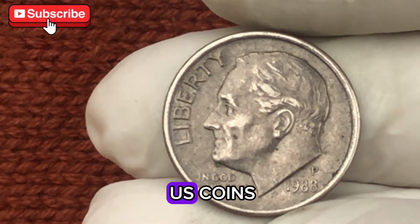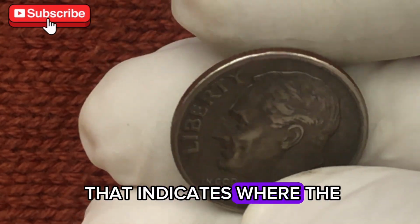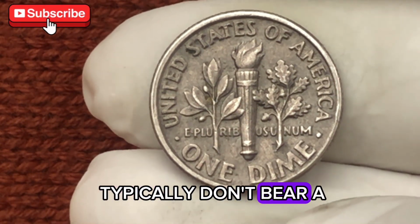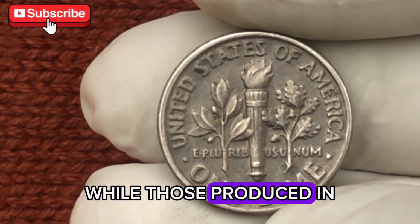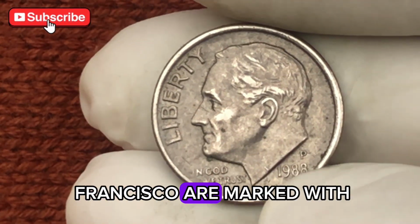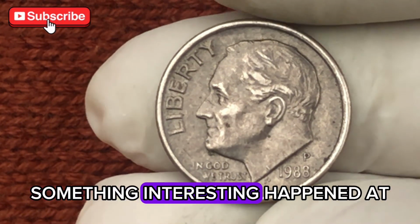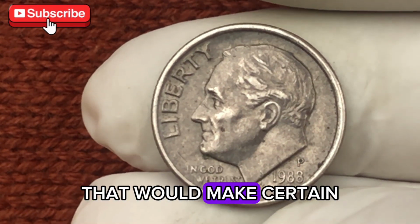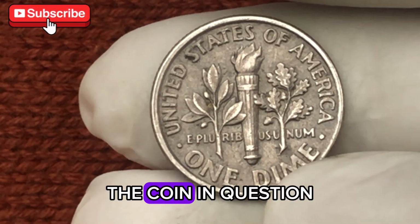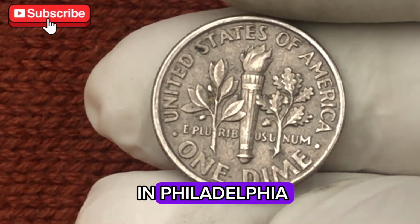The mint mark on U.S. coins, including the dime, is a crucial detail that indicates where the coin was produced. Coins minted in Philadelphia typically don't bear a mint mark, while those produced in Denver are marked with a D, and those from San Francisco are marked with an S. However, in 1988, something interesting happened at the U.S. Mint that would make certain 1988 dimes quite valuable in the future. The coin in question would bear the P mint mark, indicating it was minted in Philadelphia.